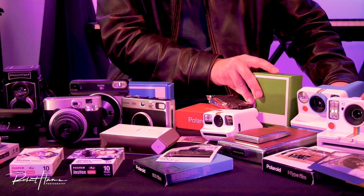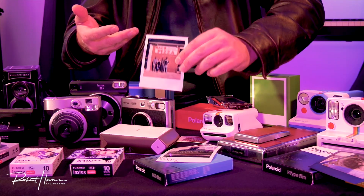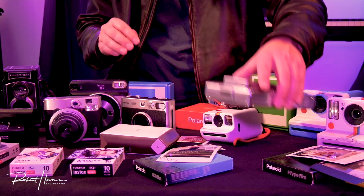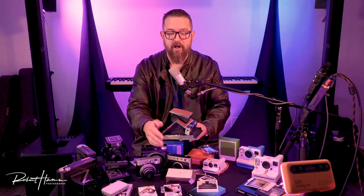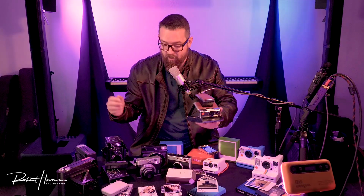Here's the most important part: you get that iconic Polaroid picture, which is exactly what you want. As we continue talking about that, we're going to talk about the Polaroid SX70. If you have the ability to pick up one of these, you would absolutely love this camera. It's quite a bit of fun. Manual focusing on this camera, beautiful prints, completely automatic.